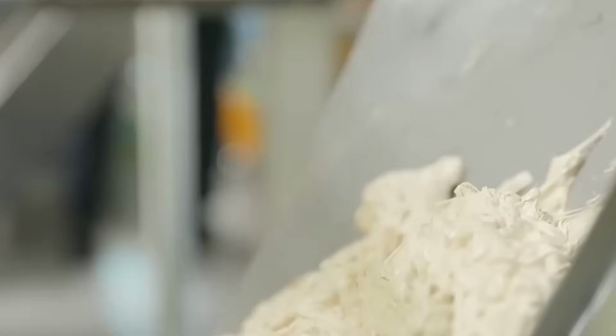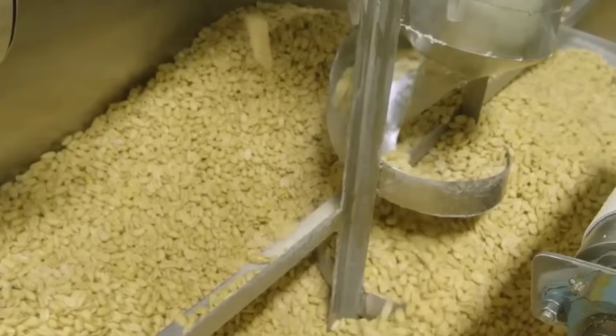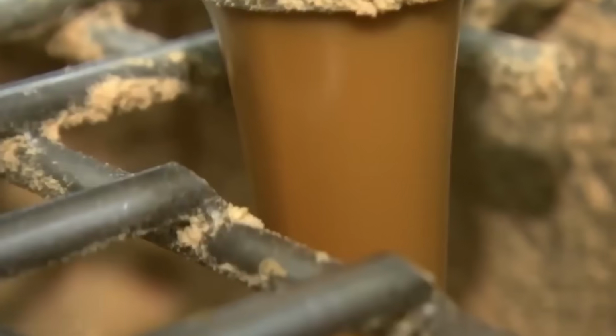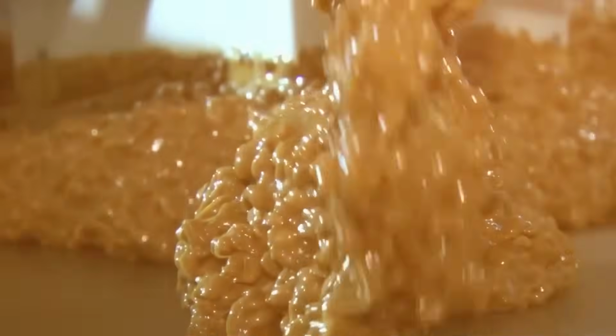Once the caramel has slightly cooled and stabilized, the bar sheet moves toward the peanut application zone. Roasted peanuts are sprinkled onto the warm caramel layer in a controlled shower using vibrating feed trays and metered dispensers. The combination of slightly sticky caramel and downward pressure ensures that most peanuts adhere securely. Excess or misaligned nuts are brushed away by rotating silicone paddles and collected for reuse or reprocessing.